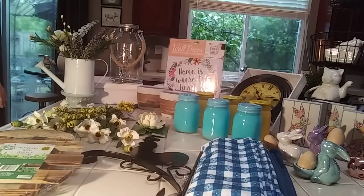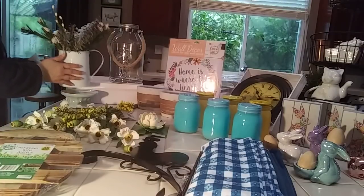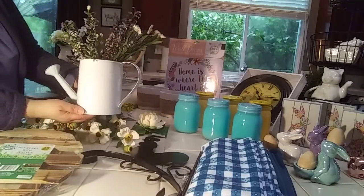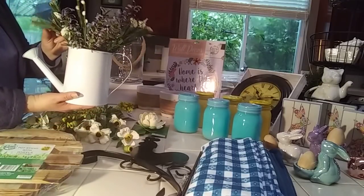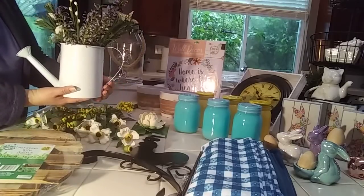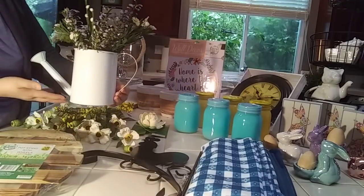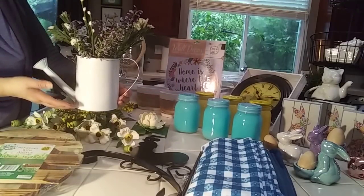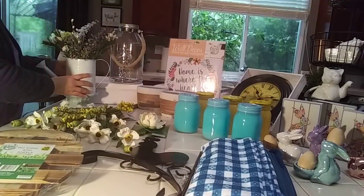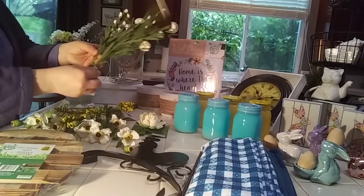But anyways, the next thing that I got was this sweet little watering can. And I see a lot of people haul watering cans. I have one and I can't find it, but why I don't like the one that I have is it has a little decal on the front that I don't like. And this is just a plain white one. And then I put in 2 picks that they called field daisies. Yeah, and I just bent them.